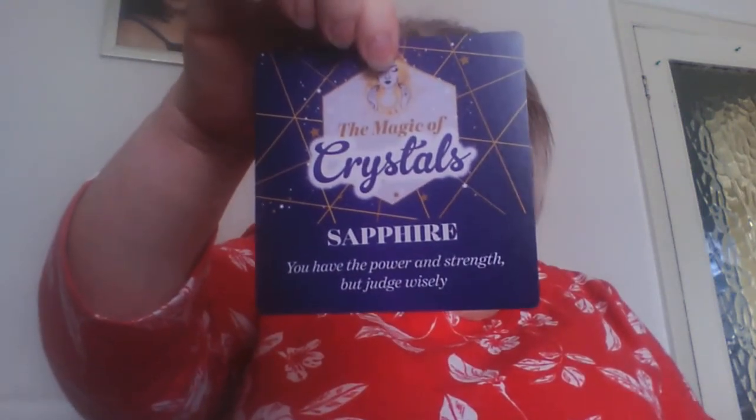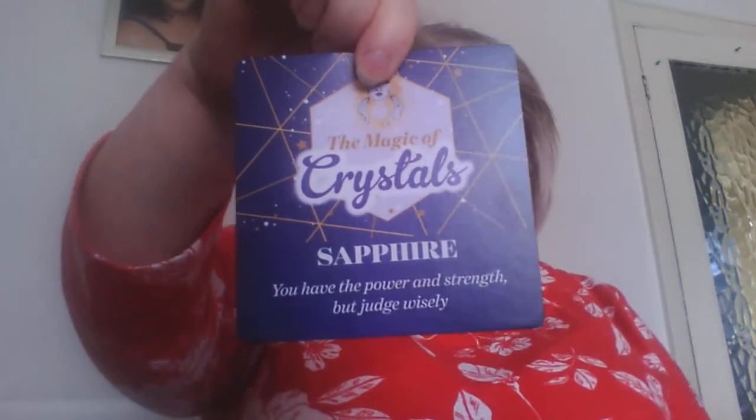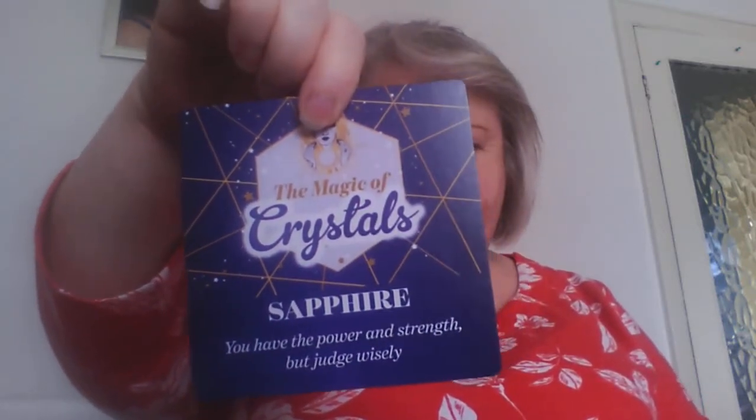Let's say 50 cards. This is the back of the cards. Each one has got a photo of a crystal, and then on the back you've got what the crystal is and a little bit of guidance for it. They're quite big cards. I mean, I can just about get my hands around to be able to shuffle them like that. So they are quite big, but they're not really made for reading for other people.